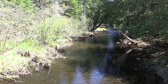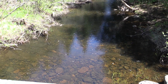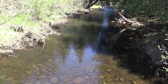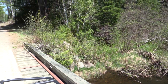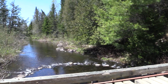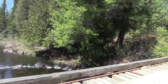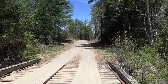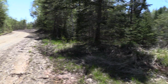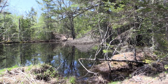Nice little stream. Fishing there. So I'm going to head that way. Beautiful little spot though. Where'd I go? Found a spot with a lot of moose sign. Nice dark water pond right here. Hear the frogs.